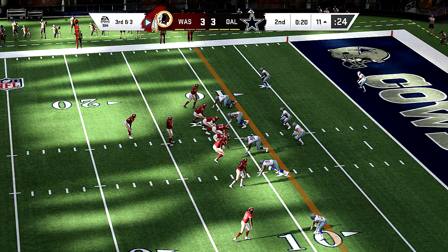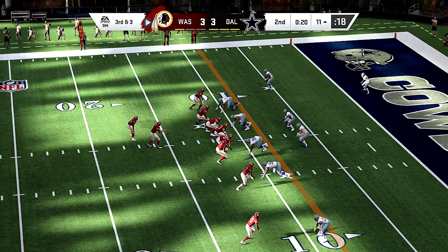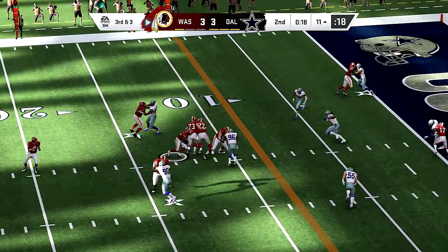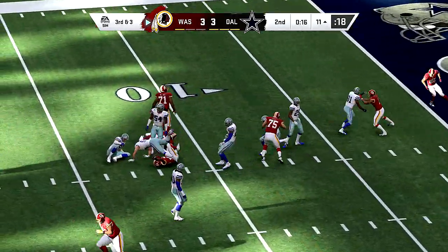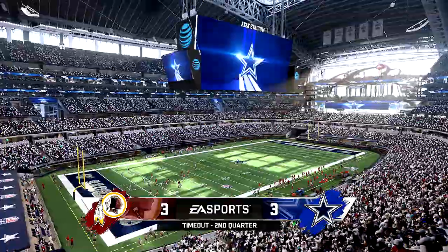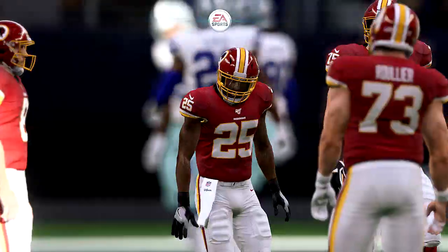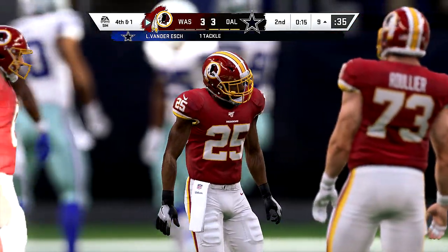And the catch on 2nd down, but it didn't help at all, and now they're looking at 3rd down here. To Thompson on the draw. And he'll fight his way down inside the 10 to the 9-yard line. The Redskins going to go ahead and use their final timeout, as it'll come with 15 seconds to play in the first half.